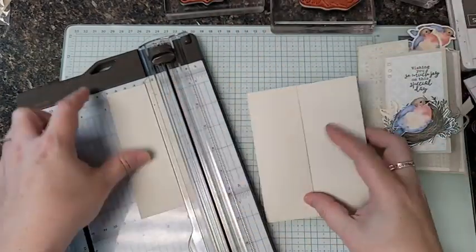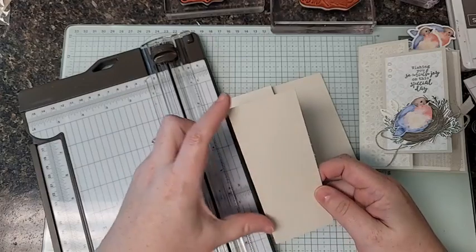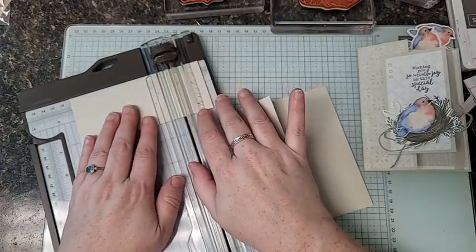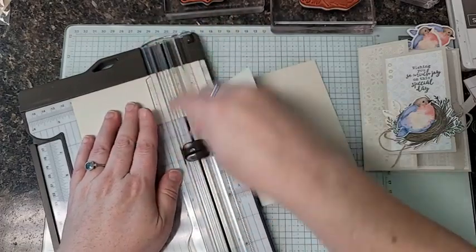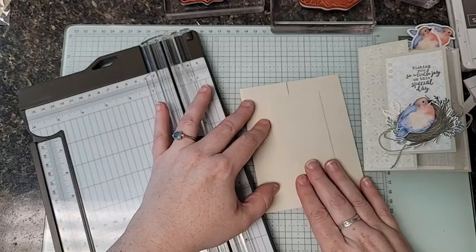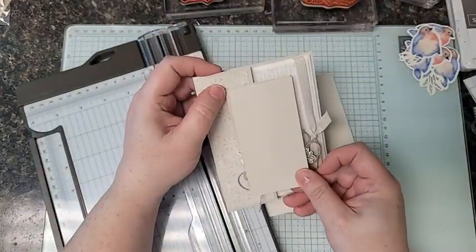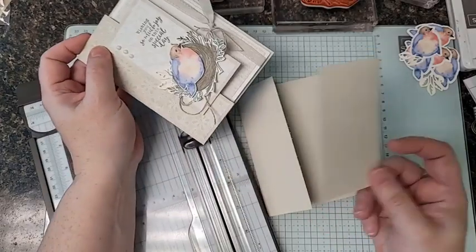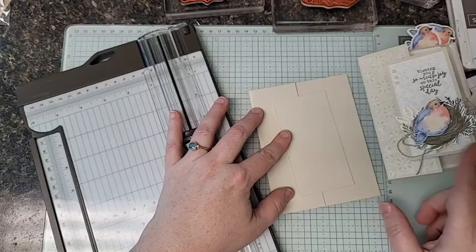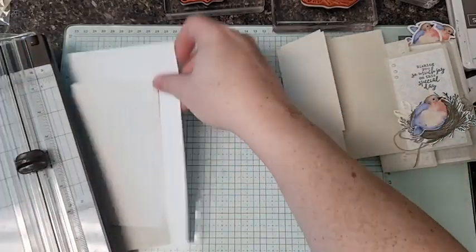All right, easy peasy. Then this piece is now 2¼ wide, and we need it to be 4¼ long. So stick that piece back in the trimmer and chop it off at 4¼. This is waste, so you can throw that away or put it in your scrap bin. And this is going to be the front panel that goes on the center of our card like that. All right, so we're not wasting that piece we cut off the card front. We're saving it. So that's the card base.